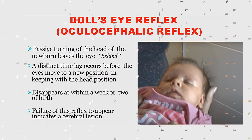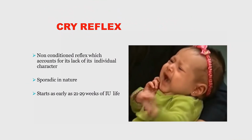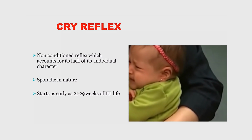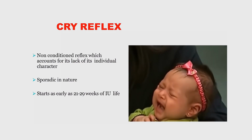The last one is the cry reflex, a non-conditional reflex, which accounts for its lack of individual character. It is sporadic in nature. Usually it starts as early as 21 to 29 weeks of intrauterine life.